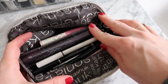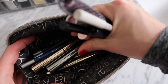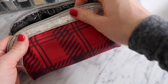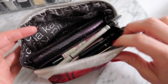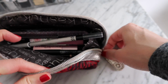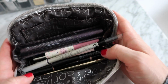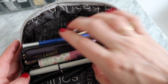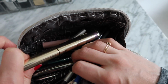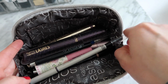So this is my eye pencil, cream eyeshadow stick, mascara bag. This is like a vintage Sonia Kashuk little makeup bag from Target. I like these kinds though, because the ones that open all the way down actually hold a lot. What you're seeing in here is pretty light. I recently finished a bunch of mascaras and recently decluttered some eyeshadow sticks. So this was quite a bit fuller and it's pretty light now.